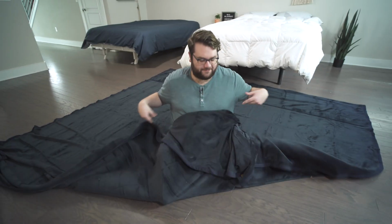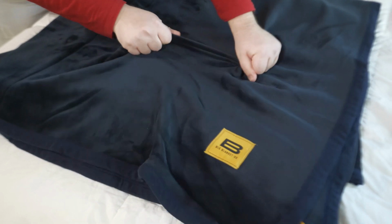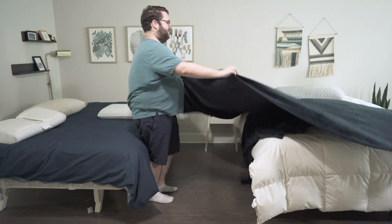We're getting to that time of the year where the temperature's going down and you might be on the market for a new blanket. But why not get a blanket that everyone, and I mean everyone, can use? In this review, I'm going over the Big Blanket Company's original stretch blanket. I'll tell you everything you need to know about it, why you just might need a big blanket, and my experience with it.